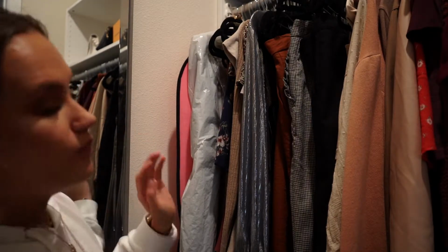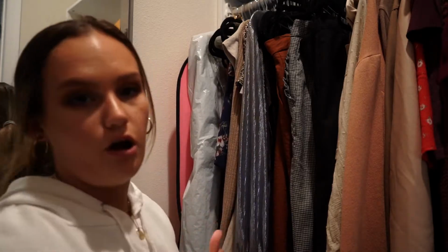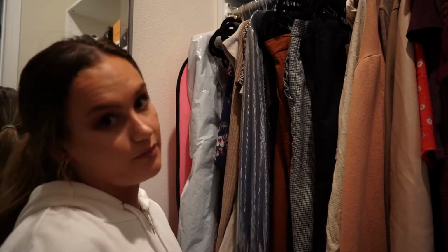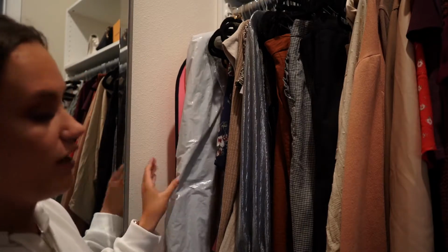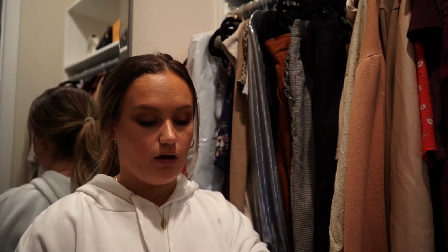But I just picked it up, when did I pick it up? A couple weeks ago, last week. And obviously I'm just gonna keep it in here until it's time to take that out. In this dress bag, I actually have my graduation gown and cap and gown. I don't know what my cap is, but my gown is in there, and I'm actually just now getting to walk this weekend.